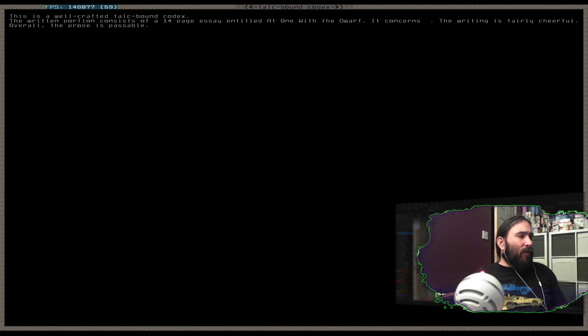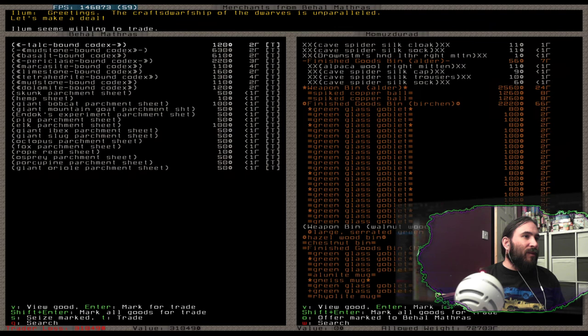This is a well-crafted, talc-bound codex. The written portion consists of a 14-page essay entitled At One with the Dwarf. It concerns. The writing is fairly cheerful overall. The prose is passable. Oh, sorry, the writing is fairly cheerful. Overall, the prose is passable. Is that a comma or a full stop? Let's do a little zoom. It's a comma. Overall, the prose is passable. I thought that was a full stop there for some reason. Okay, we're not on that.